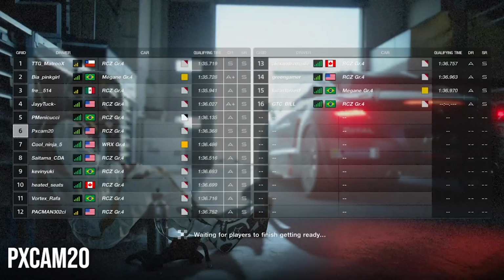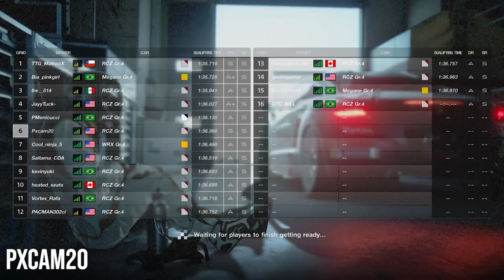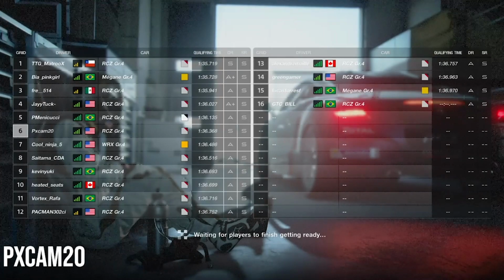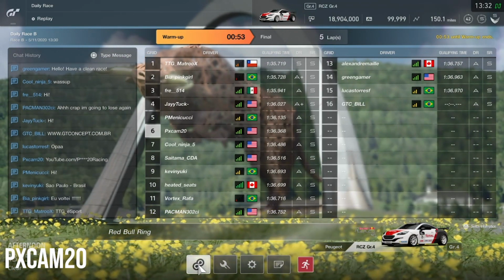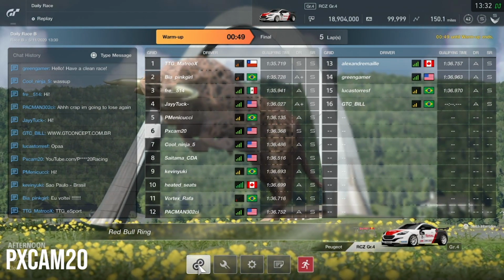We are here at Red Bull Ring in our Peugeot. Let me know if I got it right. I don't know if I did, but we're in the RCZ, the Group 4 edition. As you can see, basically everybody else is in it except for one guy who decided to take the Subaru. But we are here at Red Bull Ring for the daily race B, a 5-lap race around the Red Bull Ring.